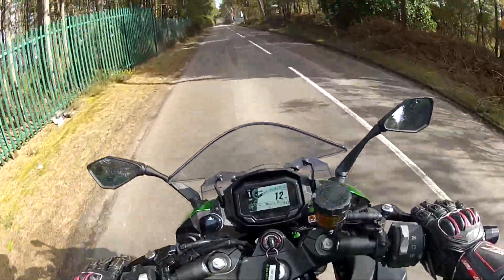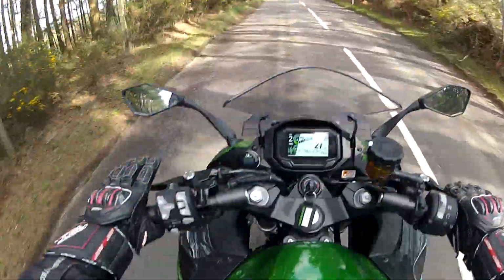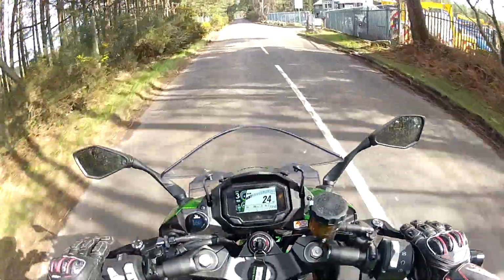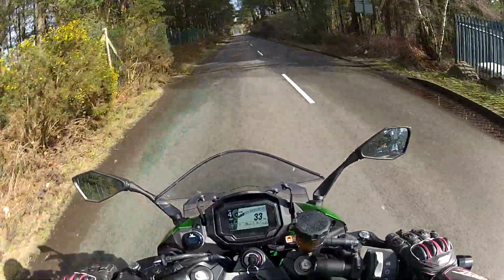So straight off, wow, beautifully smooth. Clutch has a nice early take on it. It's a very light clutch. All the Kawasakis these days have an assist and slipper clutch, which is nice.